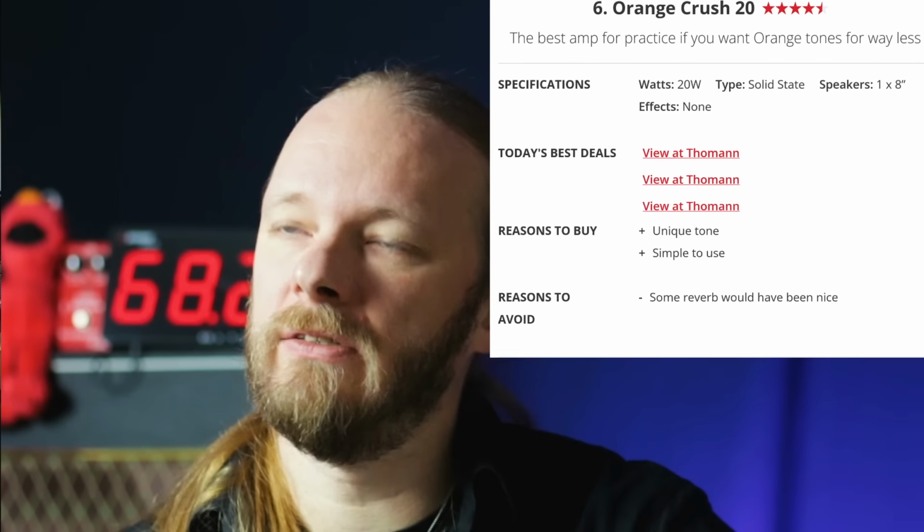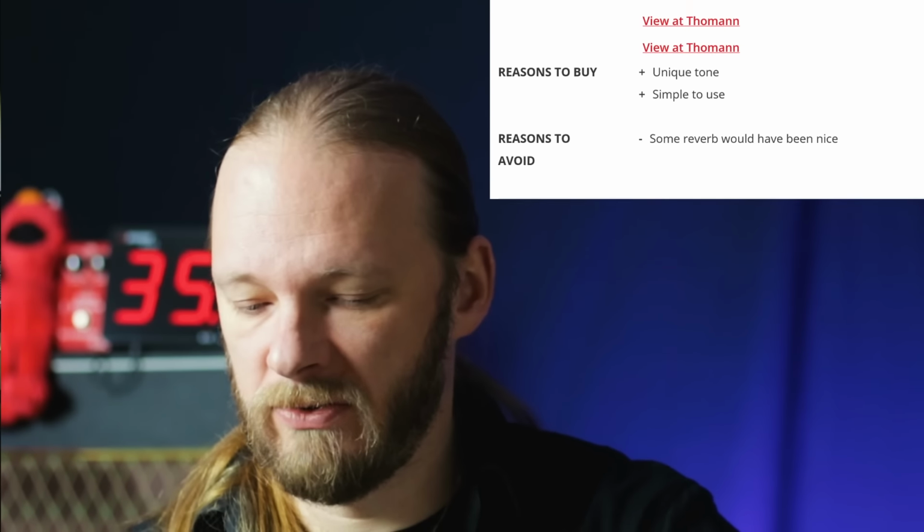Reasons to buy: unique tone, simple to use. Reasons to avoid: some reverb would have been nice. Well, if it had reverb, it would be harder to use, probably, because it would have more knobs. And unique tone. Well, it certainly is unique.